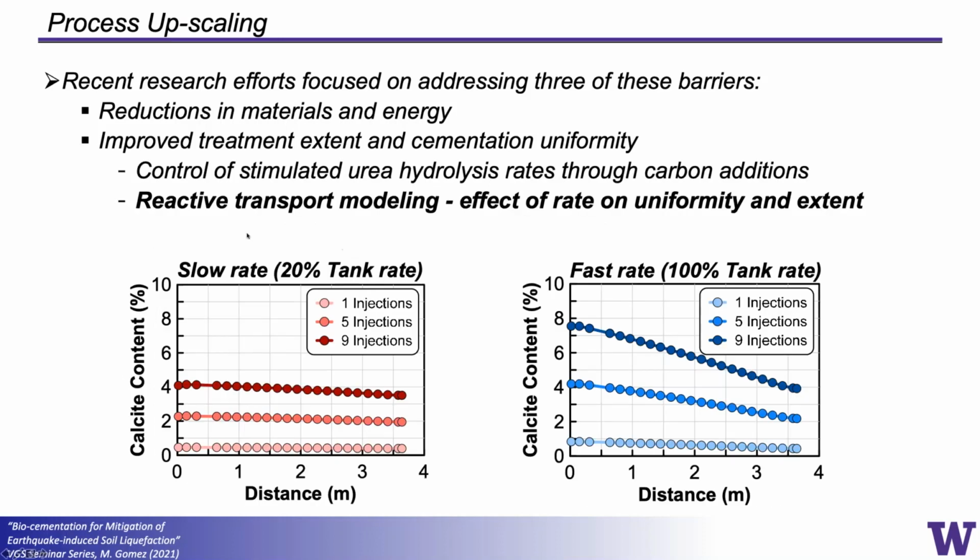We can also look at reactive transport modeling techniques to understand the interplay between flow rate and treatment extent and magnitude. This is just one example of a given flow rate applied at a slow ureolytic rate versus a fast ureolytic rate. We're going to get more uniformity because we're able to transmit those reactants to further distances if we have a slow reaction rate overall. And if we have a faster reaction rate, there's more localization of the precipitation closer to the injection location, and potentially less at further distances because the reactants are consumed closer towards the injection location.